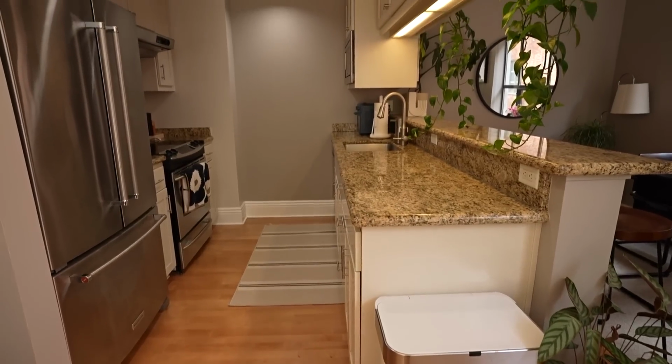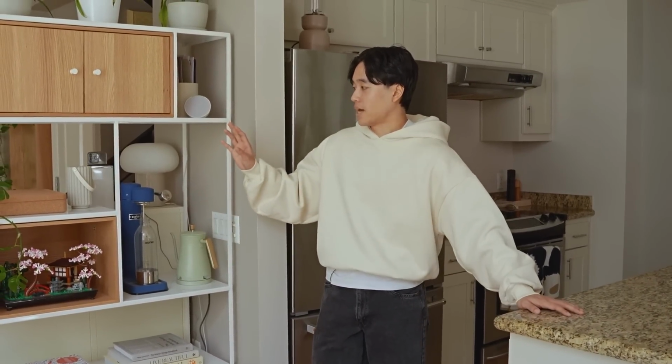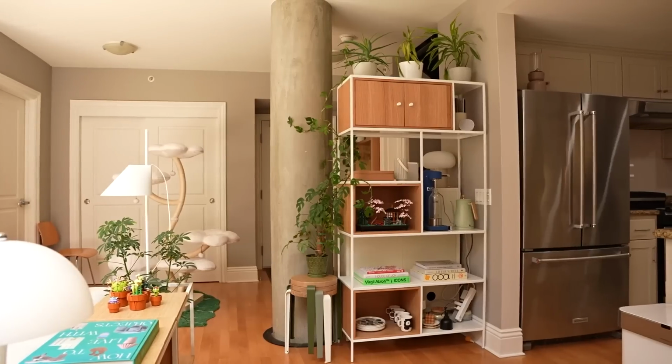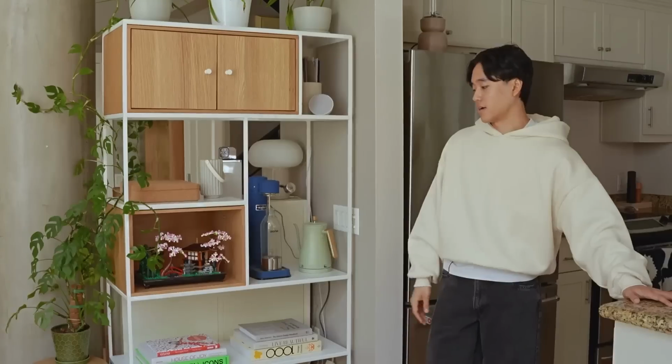Now we can move into the kitchen. I'll start with the shelf here. The kitchen, compared to the rest of the apartment, isn't the biggest in the world. So I put this shelf here to divide off that entryway area, which you can kind of see through it, and also to add more storage for things in my kitchen.